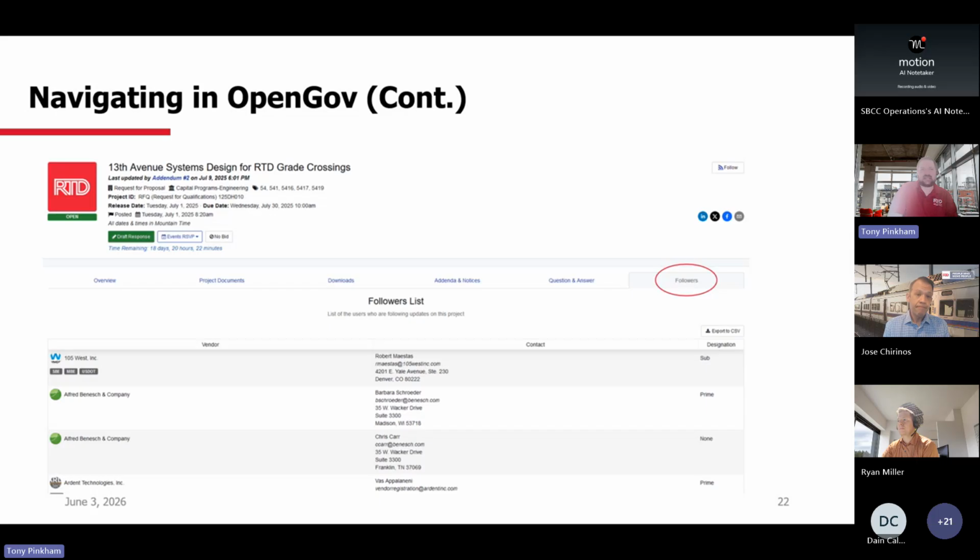And one thing I wanted to add to this last slide here, the followers list, as Jose was explaining, you could see who's interested in the solicitation as a sub or a prime, but it also gives you all of their contact information, so that you could reach out to them, send them emails directly, offer your services directly to some of these firms that are following the solicitation. They might not be involved with this particular solicitation, but it's always good to do a little bit of networking, a little bit of marketing on your end. Reach out to these firms. You do have all their contact information here.